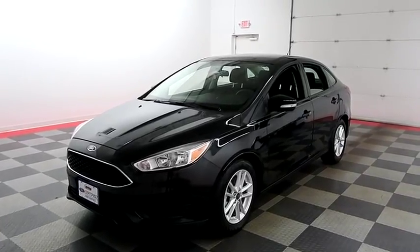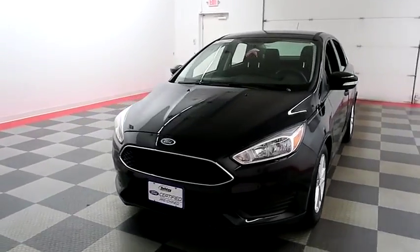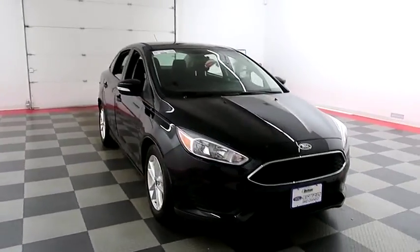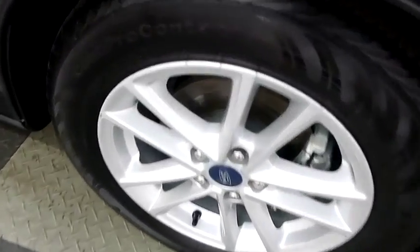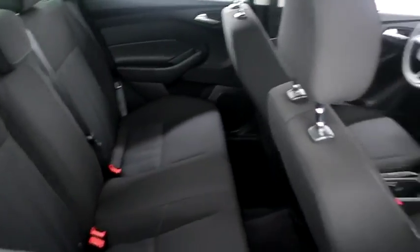Today we're going to take a look at a 2016 Ford Focus. Starting right away up front, you have nice chrome accents in the grille. A look down the passenger side, you have alloy wheels wrapped with Continental tires. Inside, cloth interior. Seats are clean all the way throughout.